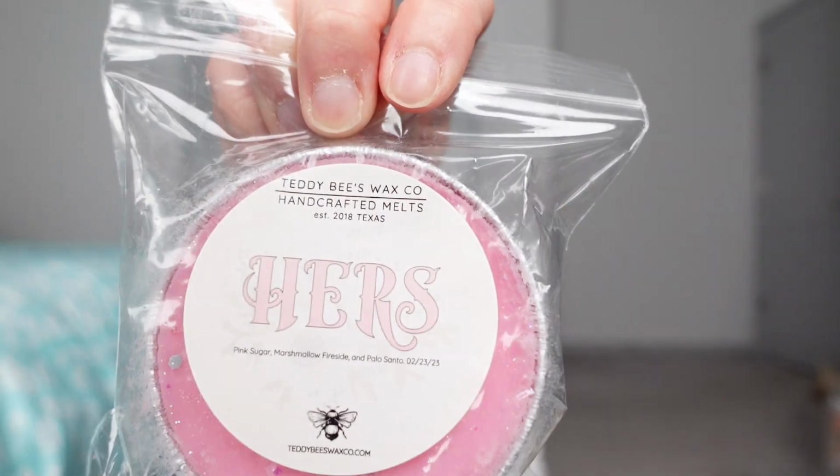The birch is there, but it is a creamy birch. It's not very woodsy. Beautiful blend. I would get this in a bigger tub. Vanilla pumpkin plus cashmere. Then I have hers. This is pink sugar, marshmallow fireside, and Palo Santo.